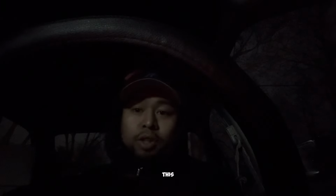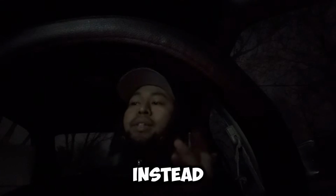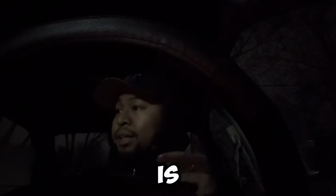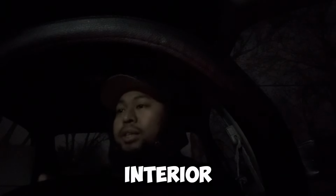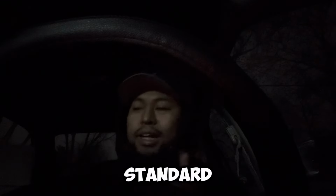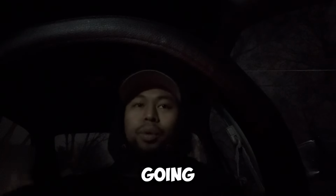Finding interior parts for this car is going to be very difficult, because I have the tan interior instead of the gray interior. So tan is even more rare than the gray interior, because everybody likes the gray interior. I kind of like this tan interior. It's kind of growing on me. It's a little bit different. Yes, it's like an old man style, but not a lot of people have it. So I might as well keep the tan interior going, you know what I mean?